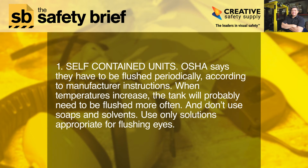1. Self-contained units. OSHA says they have to be flushed periodically according to manufacturer instructions. When temperatures increase, the tank will probably need to be flushed more often. And don't use soaps and solvents. Use only solutions appropriate for flushing eyes.